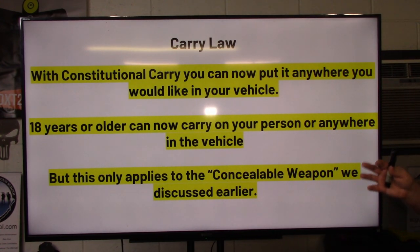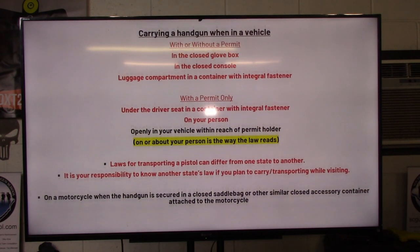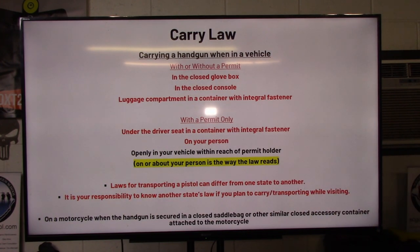A side note to that, remember, not every state that is constitutional carry is like that. So for example, Georgia and Tennessee, you have to be a resident of those states for constitutional carry to apply. So that's why you make sure you check where you're going to see what their laws say. But I hope this helps everybody out.